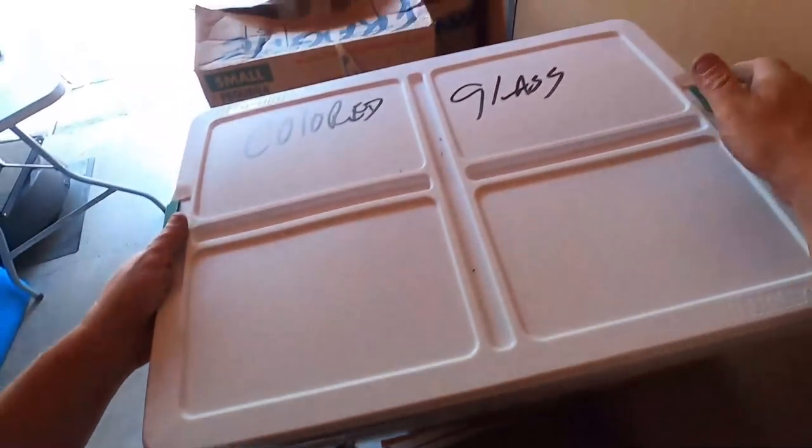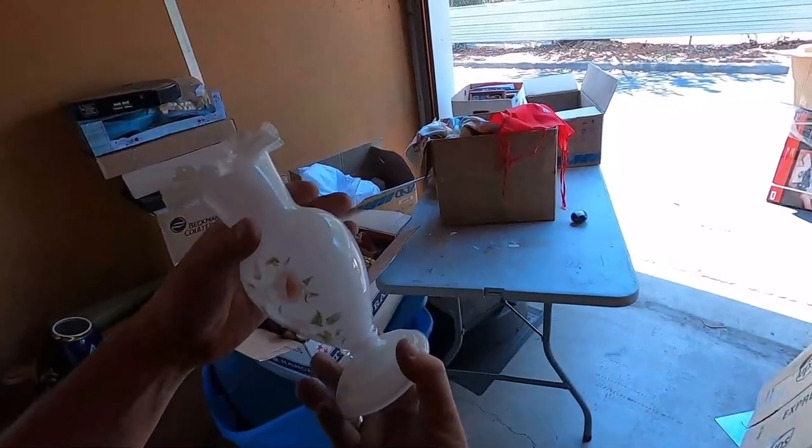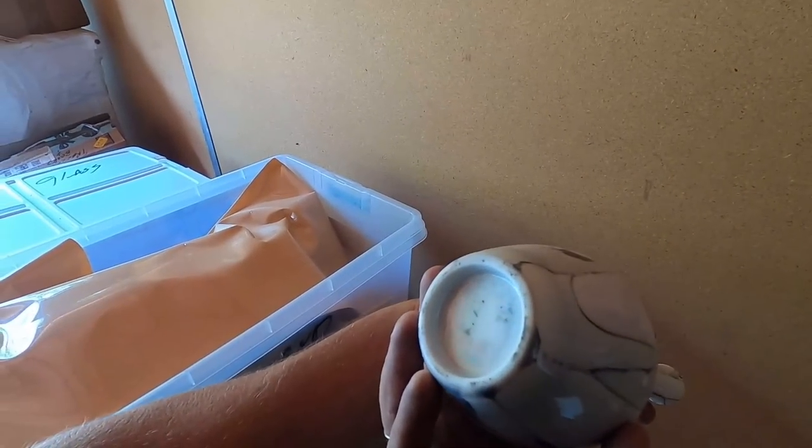Now we have what's called colored glass. Oh, now I like this. This is well taken care of. Lynn, 2011. Alameda, I think. Alameda all the way. Then we have this beautiful one here. Another vase. No marking yet. Doesn't say.